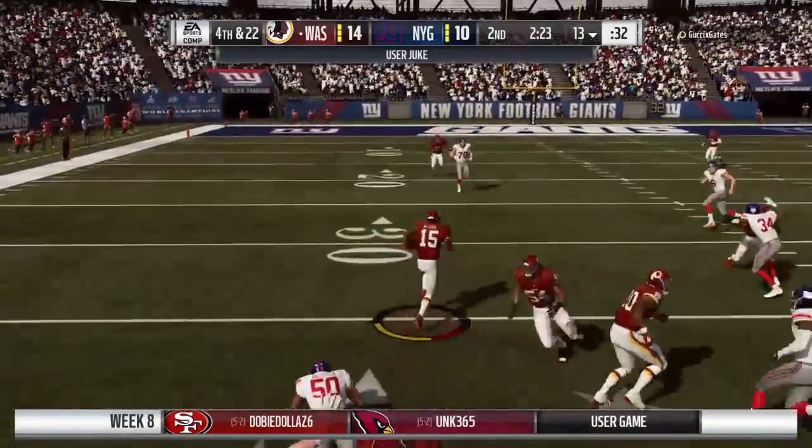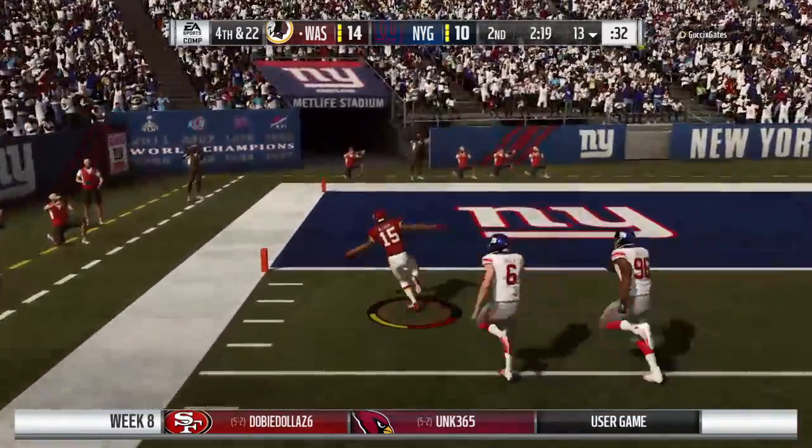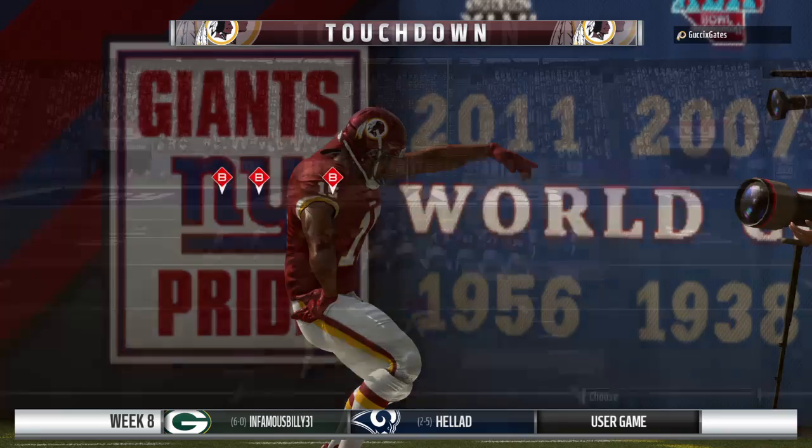Look at the dance and the juke. Fighting through, and he's got space. There he goes, left side. And he will score. Touchdown, Washington, as his guys are in for 6.